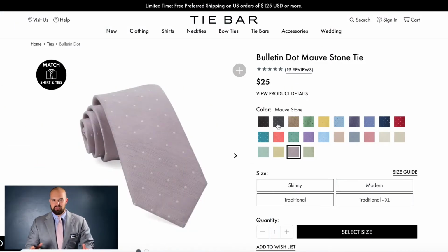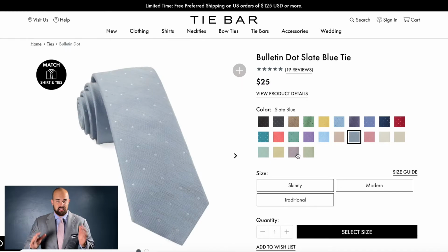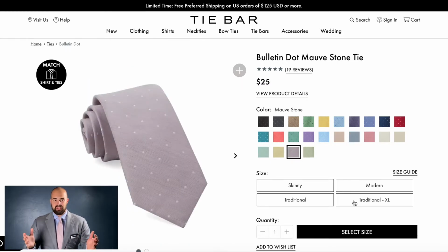In today's video, we are talking about neckties, specifically ties from the tie bar. Now, the tie bar has been the leader in men's budget ties for quite some time now. One of the things I love about the tie bar is how many colors and size variations they offer their ties in. So this tie here comes in about 24 different colors and 4 different sizes for each of those ties. That is a lot of tie combinations, but it helps so that you can find exactly what you're looking for.